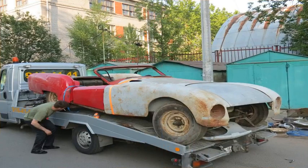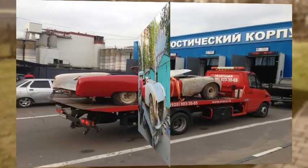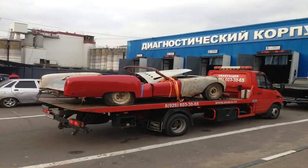However, the head of the Lithuanian restoration workshop Motors LT took on the restoration work after buying the car from Kyiv in 2014. For 6 years, he and his team worked on recreating the legendary car, having studied photos, drawings, and documents, and the result is what you see.